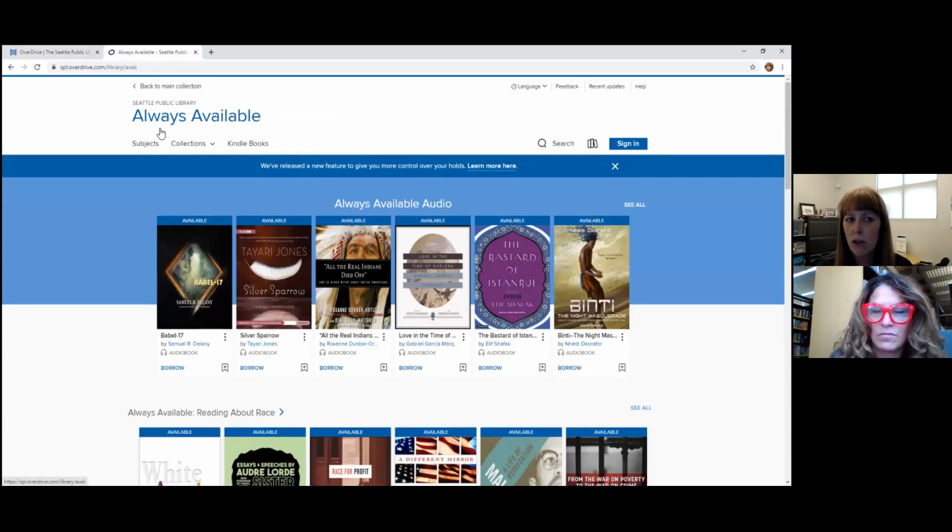It's not just that there's one copy always available, it's that every student or every teacher can get this book at the same time. So you can be using them for discussion. So in terms of what's here, there's an always available audio collection, and it includes about 200 items. So that's what's here at the top. You can click on the title, or you can click where it says See All to get the full list of those resources.